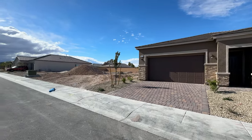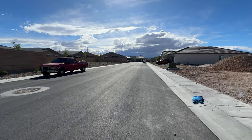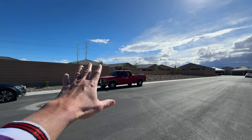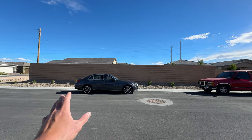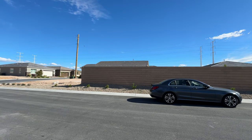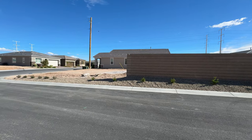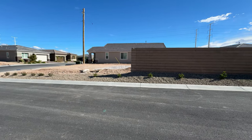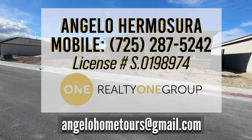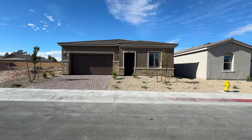Before we proceed, I wanted to show you guys, this is a very quiet neighborhood. See how you have that vacant lot there, and then in front of your house, plenty of parking, right, for guests. And also, I don't know who owns this lot, but it looks like a great position too. So contact me on the screen, 725-287-5242, if you wanted to know more about this community of Monarch Meadow by Richmond American.